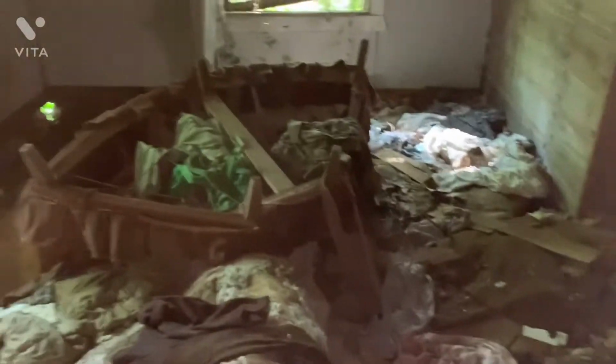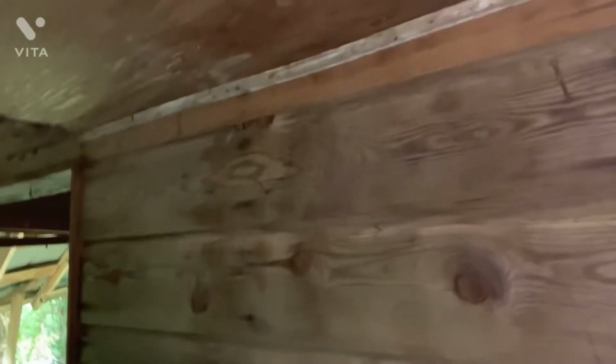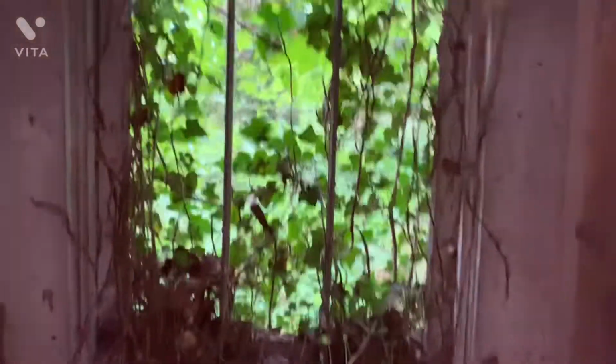Alright, this is as far as I'm going right here, because I don't know what's under all that, and it could be rotten floor. But that's as far as I'm going. Now I'm getting out of here. Alright, see y'all later. Check that door out, y'all.